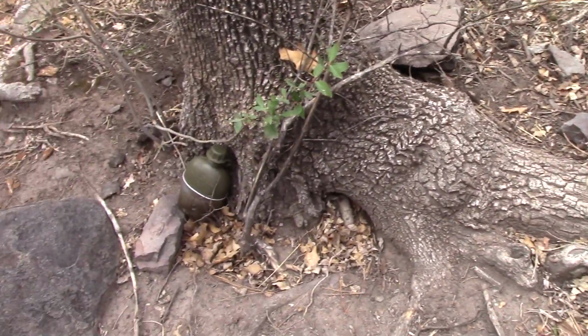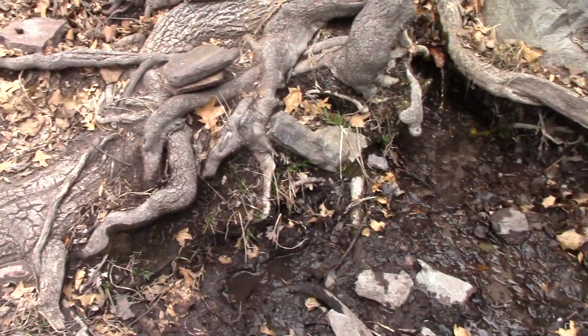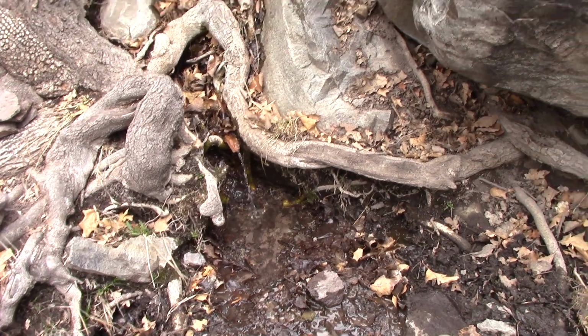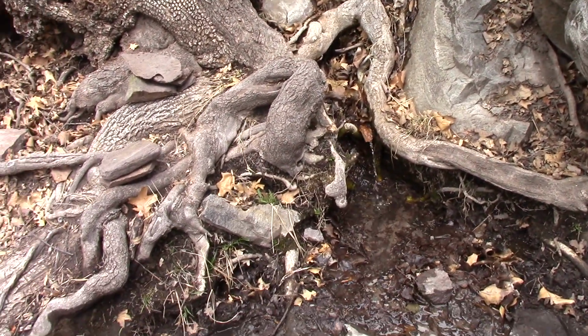I'm going to fill my canteen. We filled a couple of 2-gallon buckets, and that'll make it a lot easier to do everything else we want to do. Anyway, just thought y'all would get a kick out of that. Pretty good stuff.